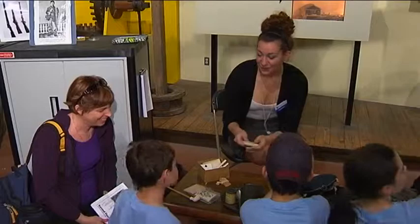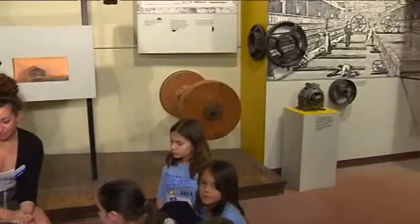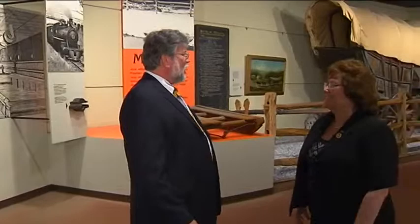Okay, now I noticed behind us we have a Conestoga wagon. Do you want to tell us a little bit about this display? Well, the Conestoga wagon, of course, is one of those iconic things that Pennsylvania is famous for.